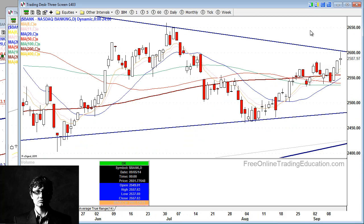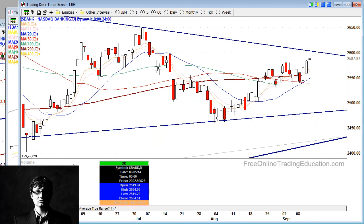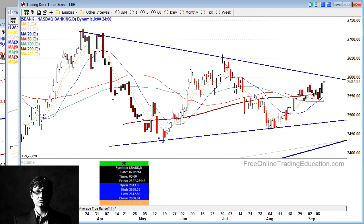Here's the banks on the daily chart. The banks are in this big symmetrical triangle, resistance, support. We hit resistance, we pulled back on Friday. So it's a typical area to hit resistance.